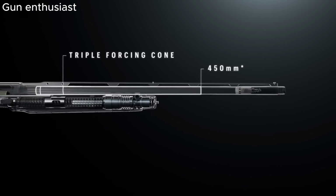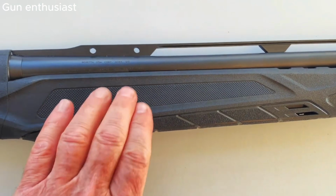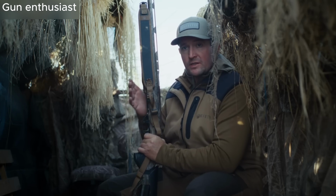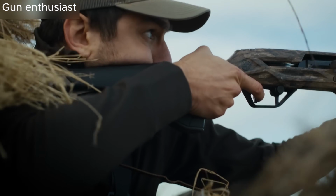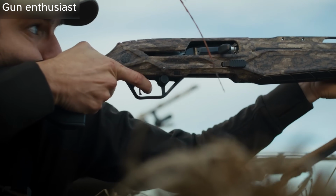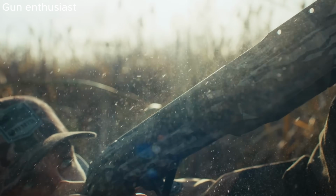However, we have to address the elephant in the room. The price is $2,500. For that kind of money, traditionalists expect walnut and blued steel. They want a gun with a soul. Buying a plastic shotgun for the price of a used sedan feels wrong to a lot of people.